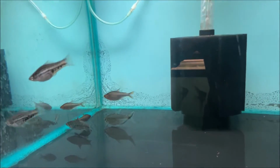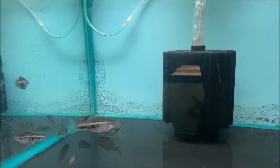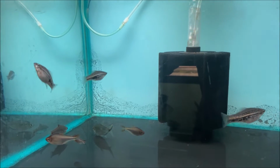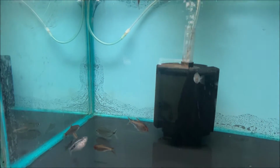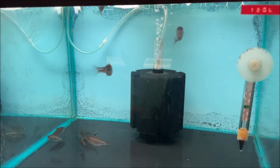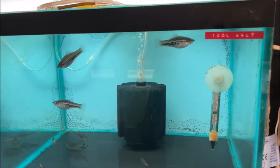Females in here, there's one female costae tetra. I have another one, she's in a breeding tank at the moment. There's a female bimaculatus as well, and some female blueberry tetras.